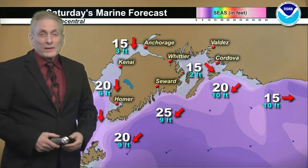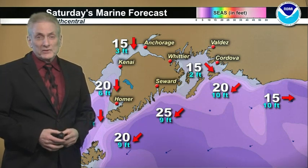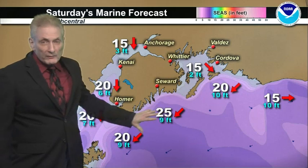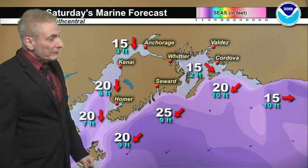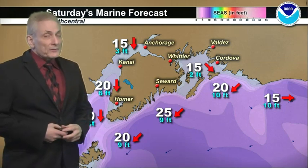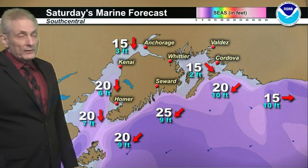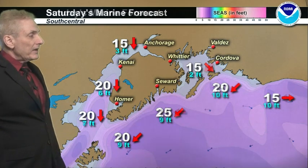And for Prince William Sound, we've got northwest 15, more or less there for tomorrow with slight seas, just 2 feet. Northeast 20 for the eastern North Gulf Coast, 25 knots here, so small craft advisories all along the North Gulf Coast with those 9 to 10 foot seas. Northeast at 20, small craft advisories also with 9 foot seas for the Barren Islands. And Cook Inlet, 15 knots. Northern Cook Inlet, 20 knots to the south, all the way down into Kachemak Bay.